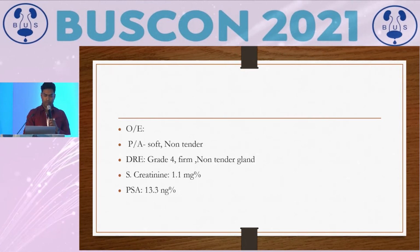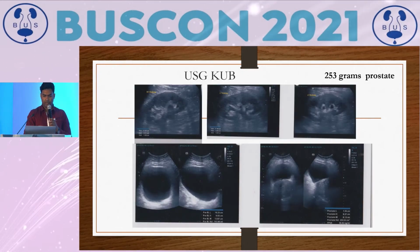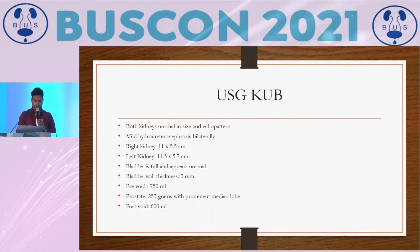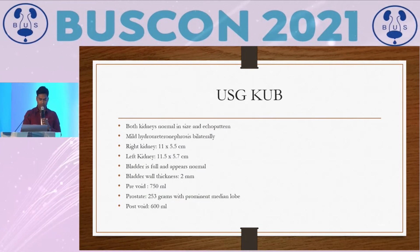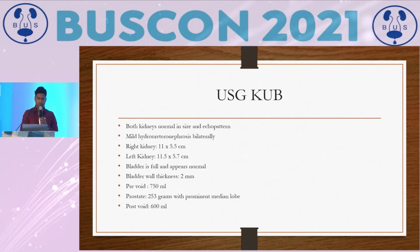Clinically smooth, firm, non-tender prostate of grade 4. Uroflowmetry has low flow pattern when he was evaluated previously. Ultrasound shows 253 gram prostate with prominent median lobe, and post-void residual was more than 600 ml when he was evaluated before retention.